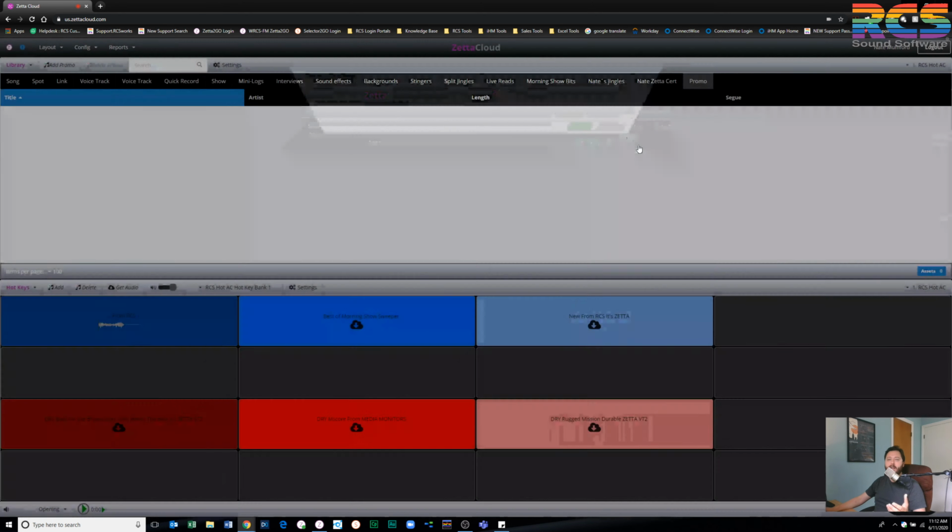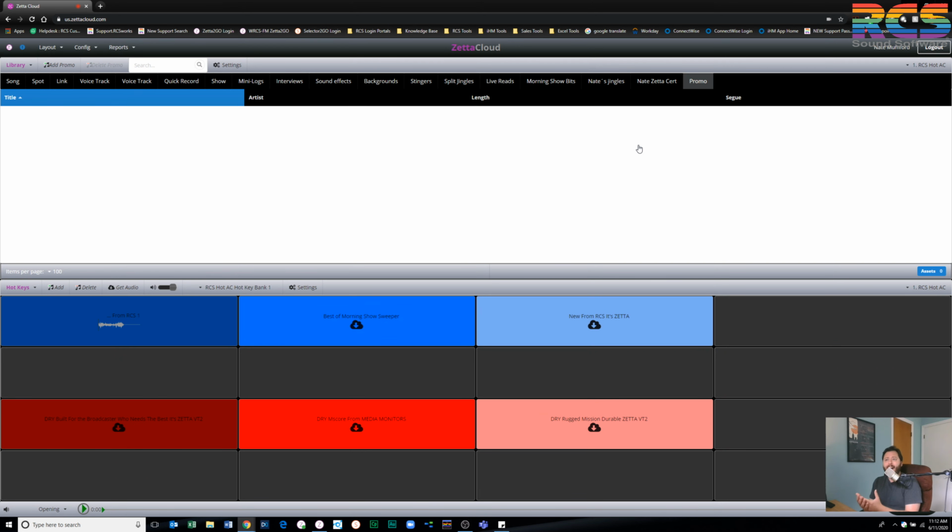If you have an area where internet is not great, you might want to keep that off just for performance issues. Or if you have great internet, perfectly fine. Just put songs or whatever you want as default when you open it up. You can see down here, I have some hotkeys already created. If you're familiar with Zetta, or with automation itself, very straightforward.